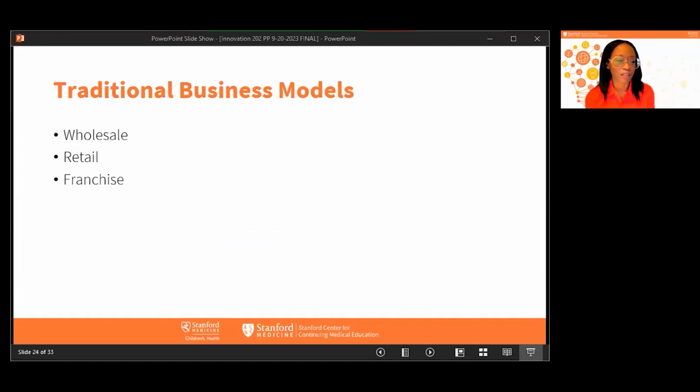Next slide. Okay, so let's set the tone with some traditional business models. You guys have heard of these before, and as you see them in your mind, you can understand what I was talking about with that diagram. You have a wholesale model, retail, the franchise setup, but then also what you don't typically think about in traditional business models is the US healthcare system, but it's been around for a very long time. So let's just take a look at how that is set up.